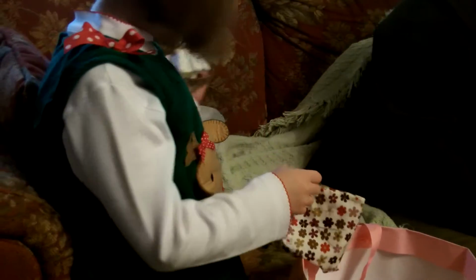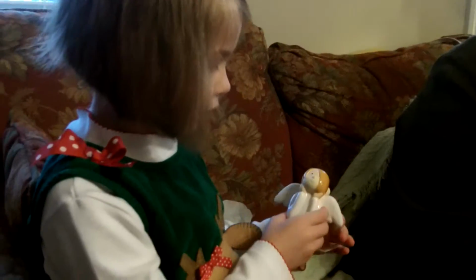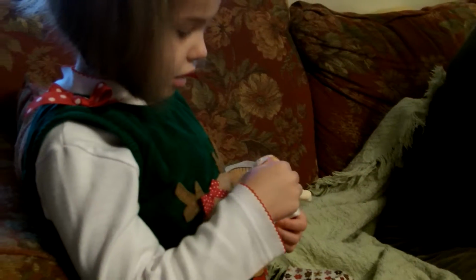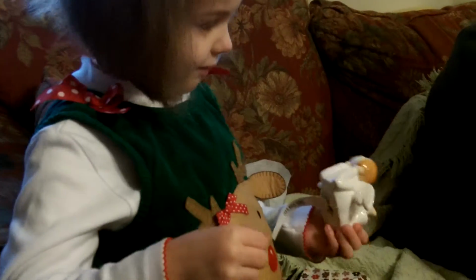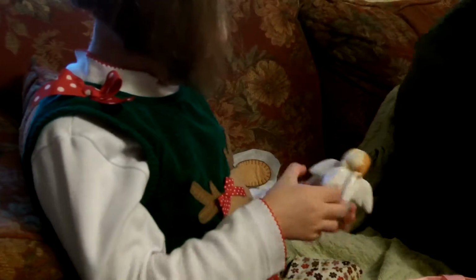It's a little Evie angel to hang on the Christmas tree. It matches the one up there. I think you gave her that one last year. One by Santa. Oh, that one? Yes, it matches that one. And her hair's in the way. Her hair looks just like your hair, doesn't it? Okay, what else?